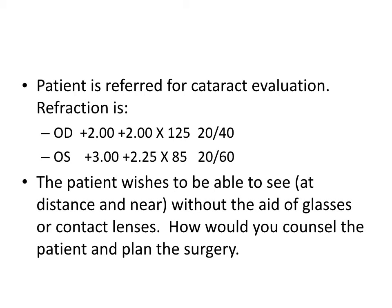You can then discuss the various options. As I mentioned, the multifocal toric option is certainly viable at this point and a reasonable option. The second option would be a standard multifocal lens with relaxing incisions, and relaxing incisions are not as predictable as a toric outcome, so you need to discuss this with the patient. The third approach would be a monovision approach with bilateral toric lenses or relaxing incisions.